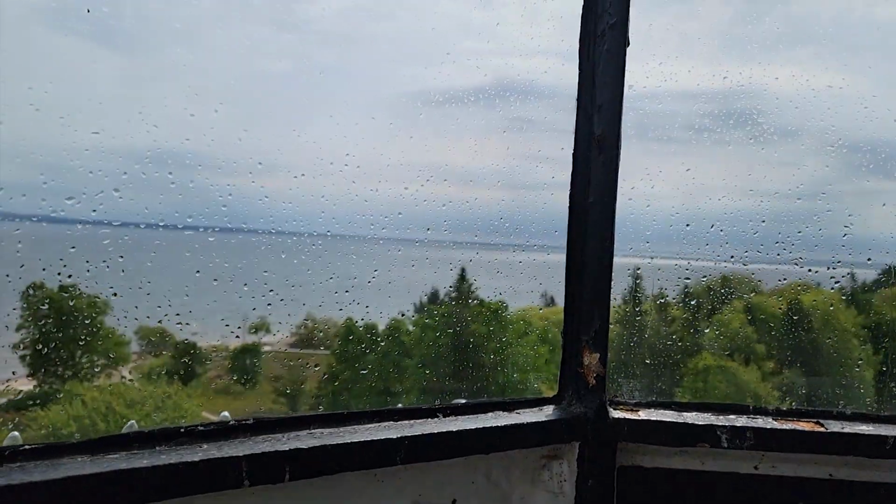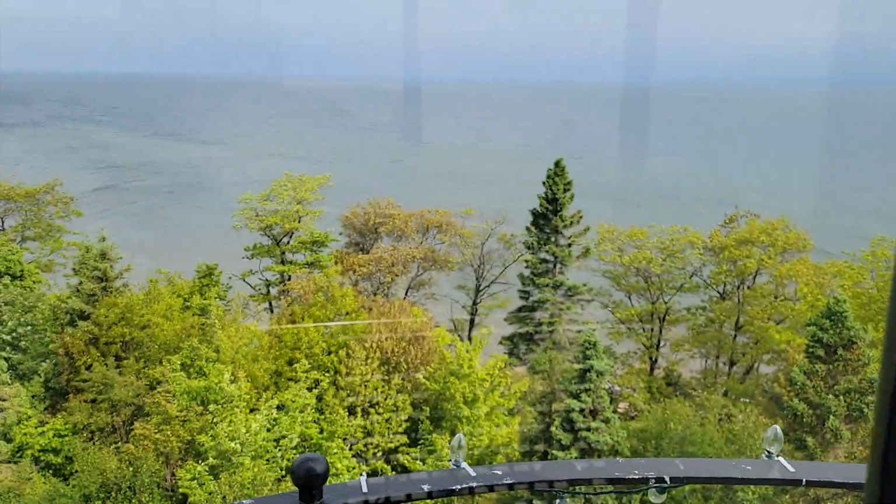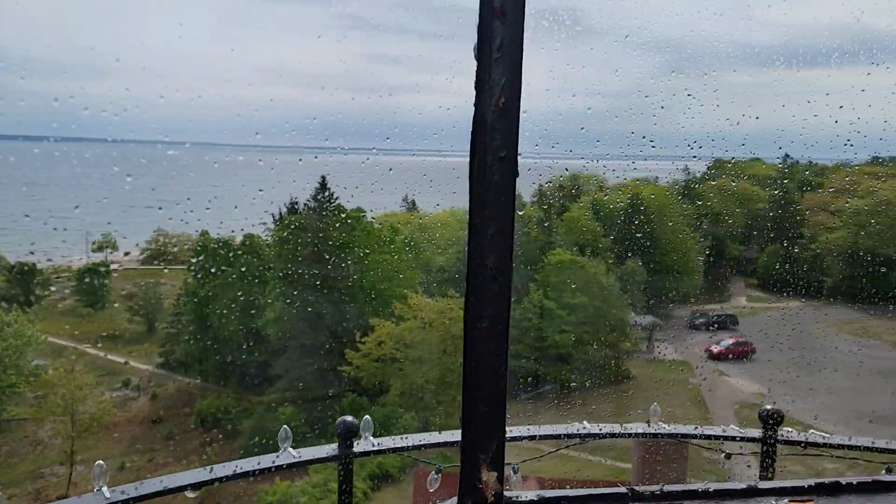Do you hear that? That's the wind on the lighthouse. It almost feels like it's rocking a little bit. This is the view. Beautiful Lake Superior. This tower is definitely moving. I think we lucked out with the rain though. I think it's moving more towards the Canada side.